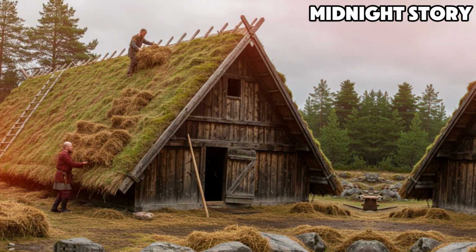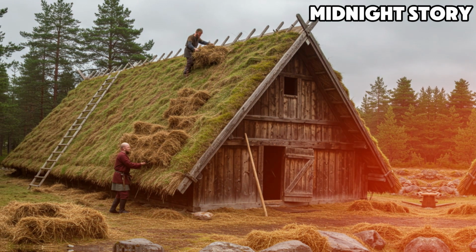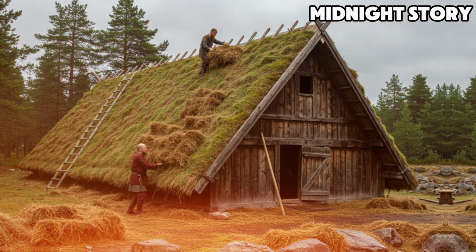Over time, certain methods became sacred. The width between roof beams had to follow specific proportions. The curve of a supporting post was copied again and again. These were not guesses. They were codified over centuries of trial, loss, and adaptation.